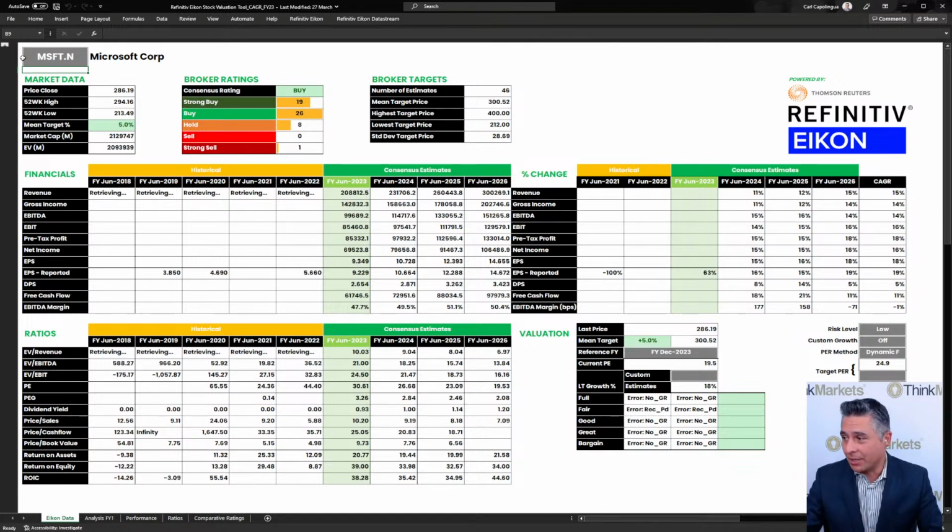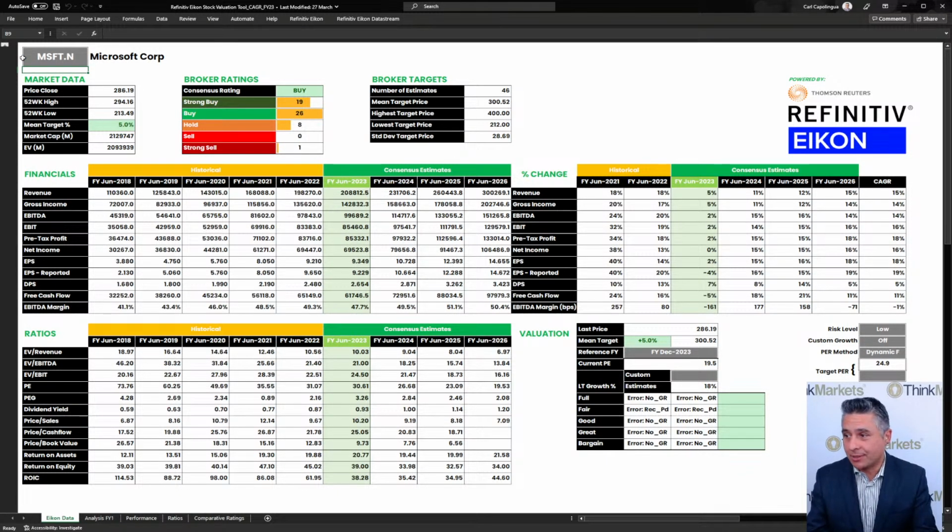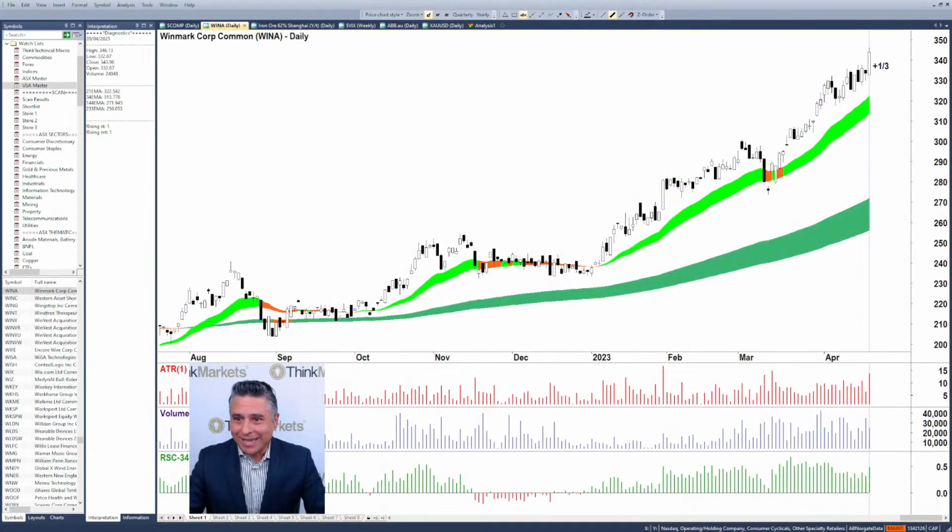It's still working. It's just a bit slow. Hey, these aren't my numbers. These are Thomson Reuters numbers. So send your angry emails to them and say, hey, you need to get some brokers to cover WINA. Okay, let's keep moving. I have one from Twitter I need to get to.